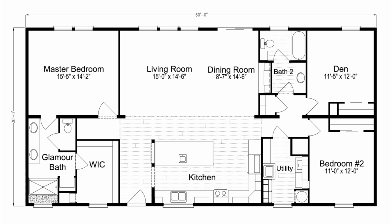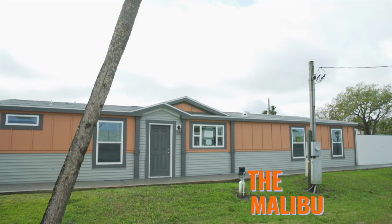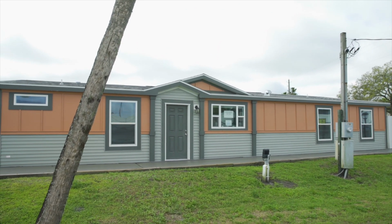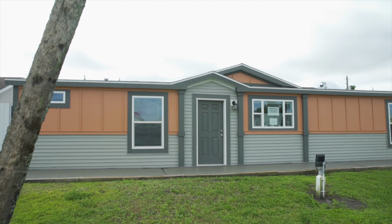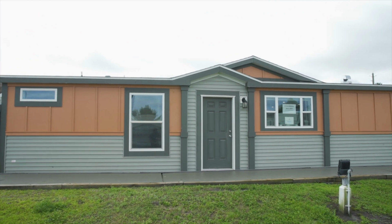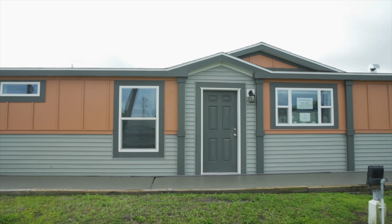Note that the floor plan is shown here with the den, but we are showing this model with the optional 3rd bedroom. We are also showing this home with vaulted ceilings. There are options for 8-foot flat ceilings and 9-foot flat ceilings as well. This home can be built as either a manufactured home or a modular home, and it is very customizable.